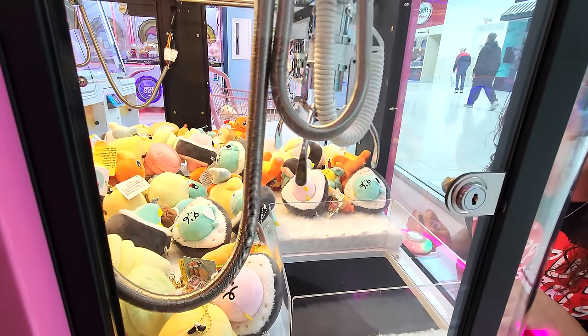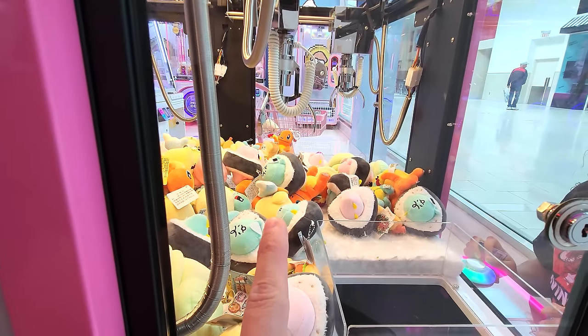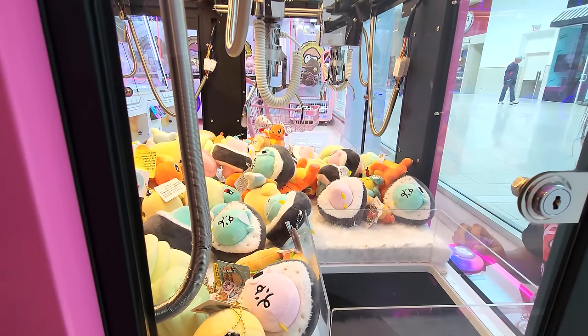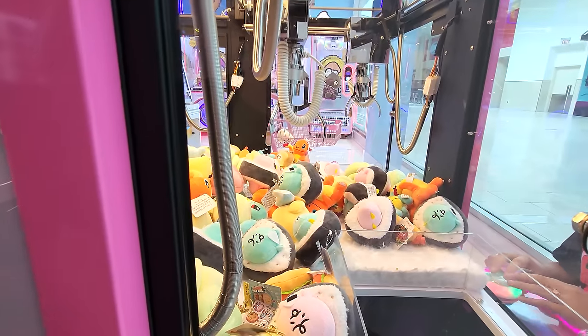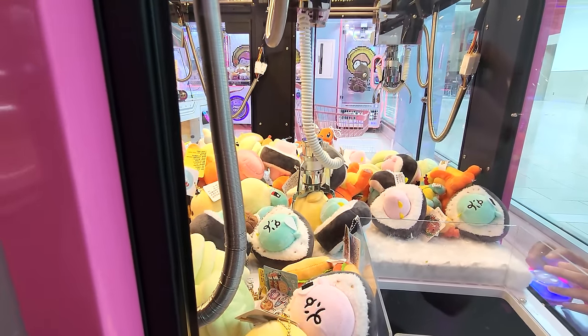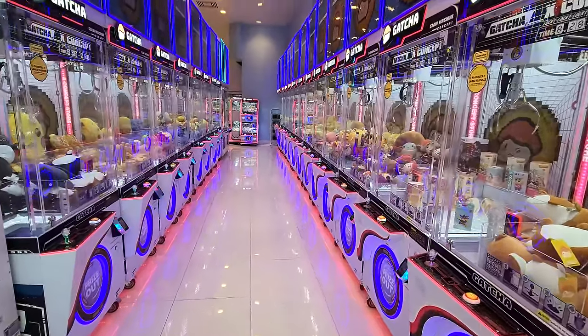Crystal could literally play these small machines all day. She's actually going for this chick from Rilakkuma. Yes, I believe it's called Kiiroitori. Something like that. Can you go for the back? Yeah. Yes, right there. Looks better. A lot better. Okay, good luck. Oh, that looks good. Oh, hold it. Oh, might be a little heavy. But that's enough of the small machine over there.